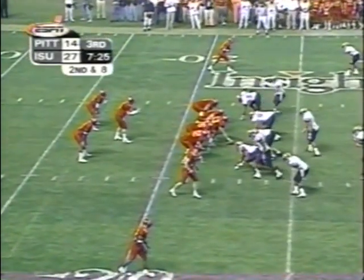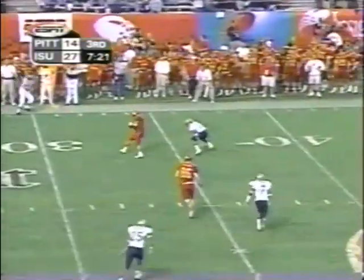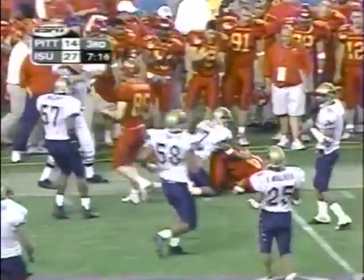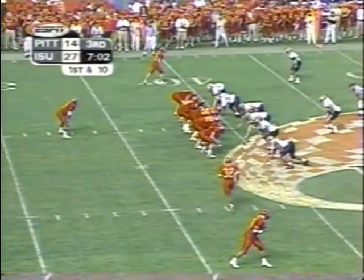They had one official pass, and that was that little pitch pass. Otherwise, it's all on the ground with Barlow. The pass completed to Craig Campbell. His 2nd catch of the night. It's posted with 7 minutes to play here in the 3rd quarter.